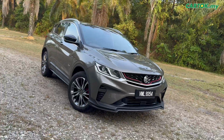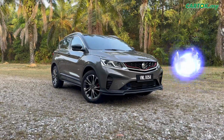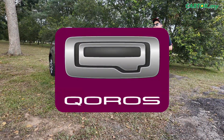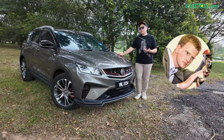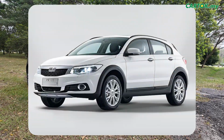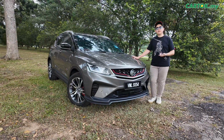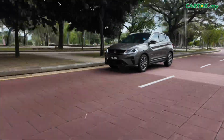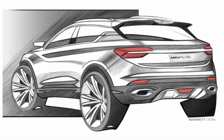This handsome looking car is designed by designer Jamie Barrett. When I first saw the X50 5 years ago, it reminded me of a brand new car company named Qoros, Q-O-R-O-S, which is currently out of business. And surprisingly, I noticed that Jamie Barrett is also the designer from Qoros. In fact, he was from Qoros before he joined Geely. So all the cars that you are familiar with, for example the X70 and the X50, are all penned by Jamie Barrett. Jamie Barrett actually claimed that the Geely Binyue, Proton X50 or Geely Coolray design is inspired by a fighter jet, which I do not know which fighter jet he refers to.